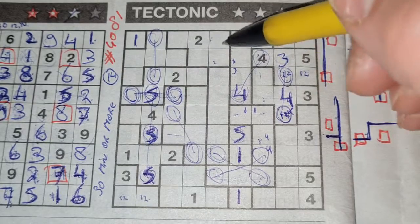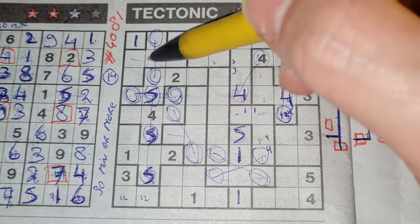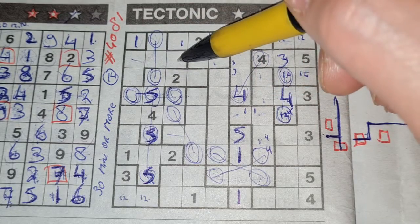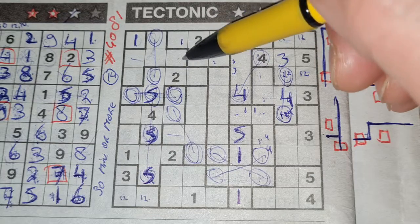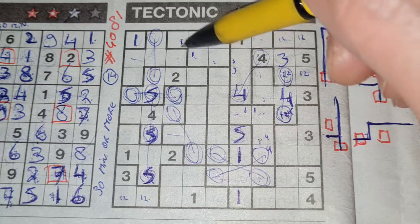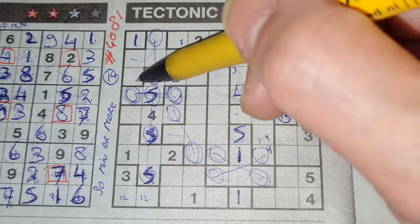These 2 boxes cannot be a 1. So the 1 could be here, could be there. These 3 boxes surround the 1. That box cannot be a 1. We have a double 1 there. If I place a 1 here, I cannot fill a 1 in one of those 2 boxes. So 1 box left for the 1 in this area should be there.